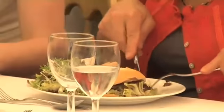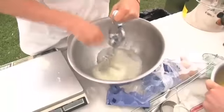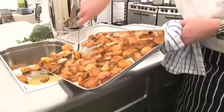But the proof of the pudding, or the game pie, is in the eating. So what do the diners think of their lunch? I didn't realise they were students. I said, I presume the food's come out really good, really enjoyed it, and so restaurant quality, so really pleased. I think they've done a fantastic job. They really have. No, it's very, very good.